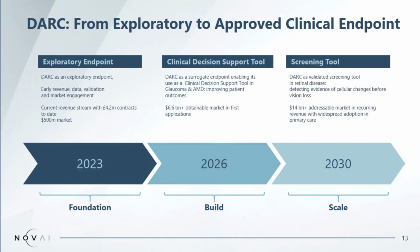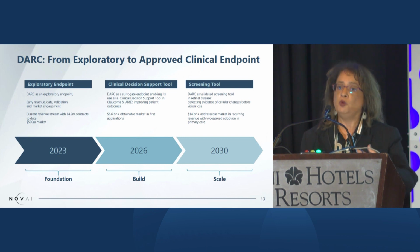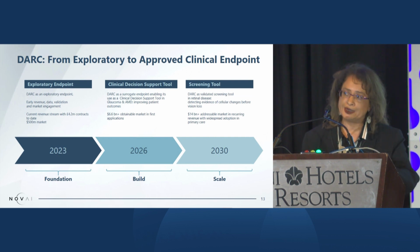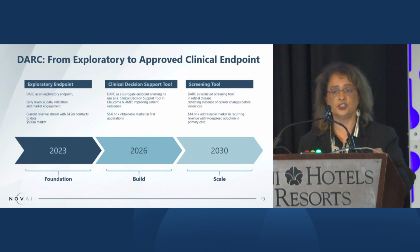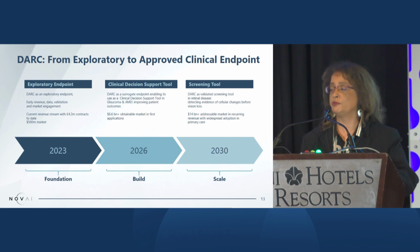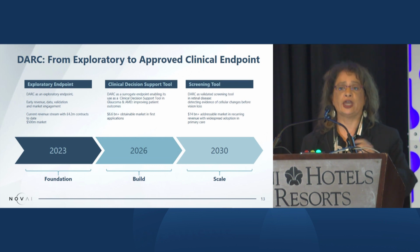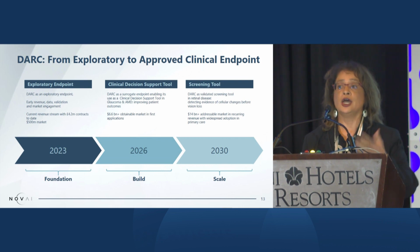Currently we are at this first stage. We are being used as an exploratory endpoint, and we've raised around 4.2 million in terms of sales contracts, working with pharma partners to try and accelerate their drug development. Where we want to be, and this is what we're looking for money for now, is recognized as a surrogate endpoint so that we can be integrated as a clinical decision support tool. That will allow patients and clinicians to be put on the correct treatment pathway, the most appropriate treatment for that person, but also to avoid them ever losing vision before that treatment is commenced. And ultimately, we see ourselves being used as a screening tool. Currently this is given intravenously, but we are going into a nasal formulation.